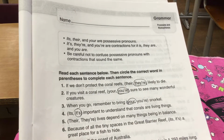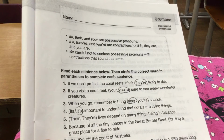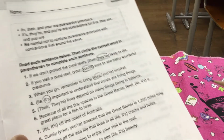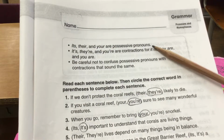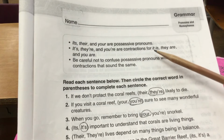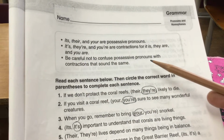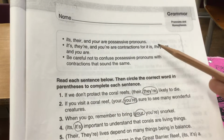Okay, so for the first part of our double block lesson, we're going to look at our grammar activity as we always do. And yesterday we started a new unit. The first part of our unit was on pronouns and homophones, which is on page 121. Here's what we learned yesterday. Its, their, and your are possessive pronouns. We also learned that it's, they're, and you're are contractions for it is, they are, and you are. Finally, we learned to be careful not to confuse possessive pronouns with contractions that sound the same.